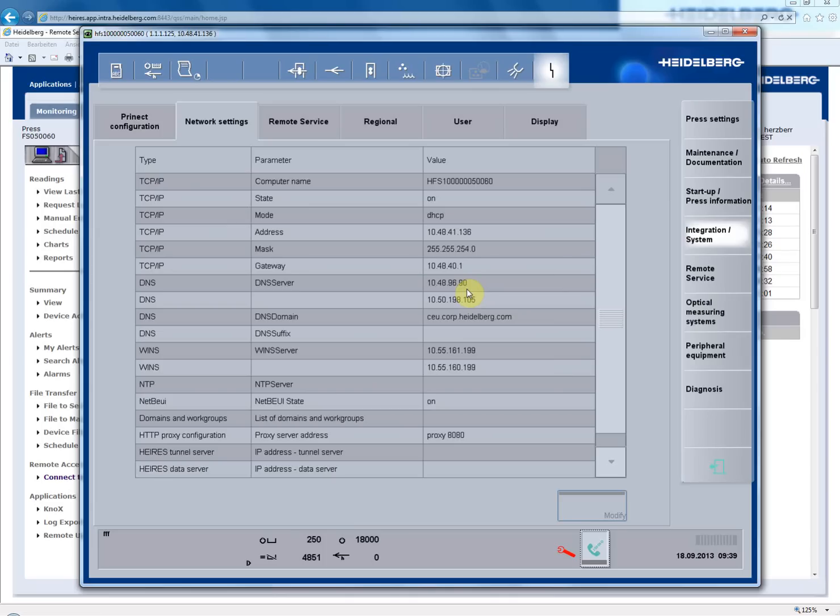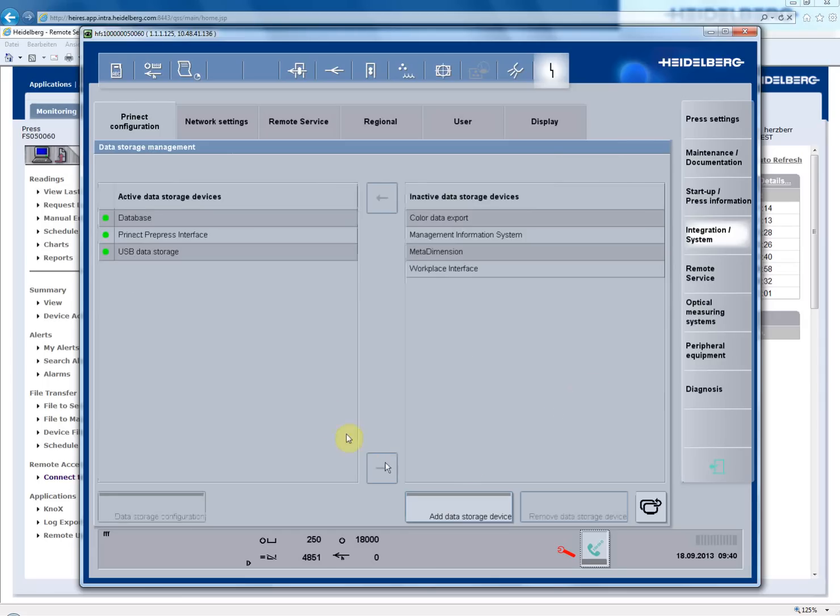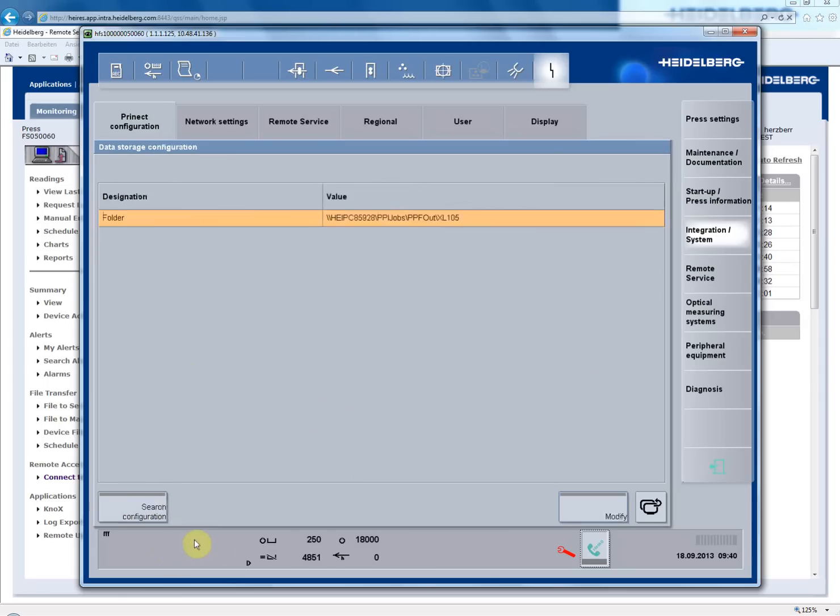So in order to check the connection, we need the actual address of the PC where prepress interface is installed. This information is not visible with the normal operator rights. Therefore, we have to log on as a service technician. We go on Active Data Storage, Prepress Interface, and look into Data Storage Configuration. Here we find the path and we see also the PC name. We note that down and check whether it's connected by sending a so-called ping.